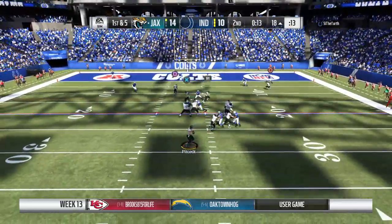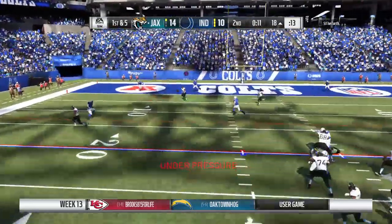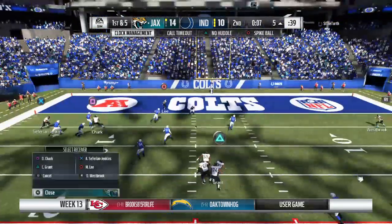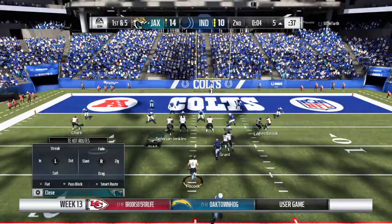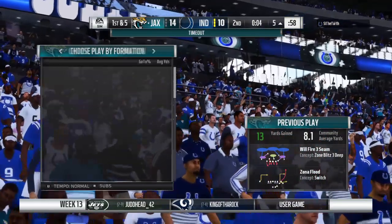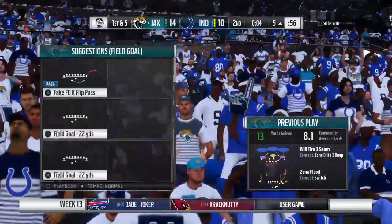Now a shotgun snap as they'll look to throw. His throw caught at about the 5. A solid pickup of 13 sets him up first and goal. And with just 4 seconds left in this first half, a timeout called.